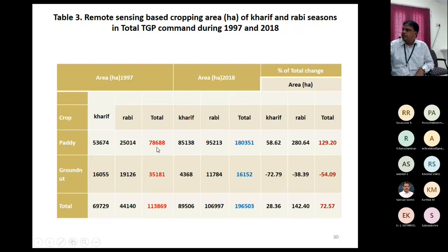In 1997, it is around 78,682 hectares. What is that? Paddy. Whereas groundnut, it is 35,181 hectares. Now see the paddy crop, 180,350. Have you seen how many fold gap? Nearly 58% has been increased for the paddy area. And similarly, you can see the groundnut. It is only 16,000; it was 35,000 earlier, now it is only 16,000.